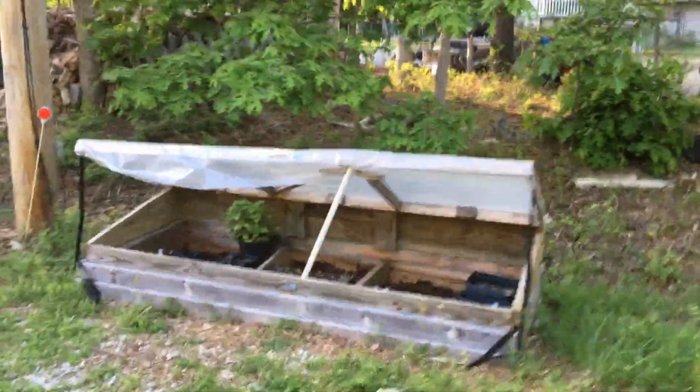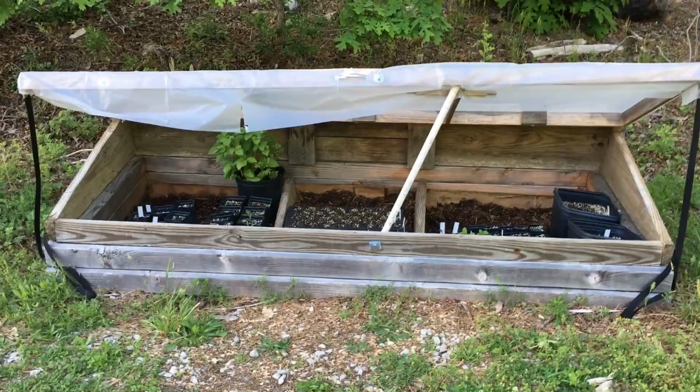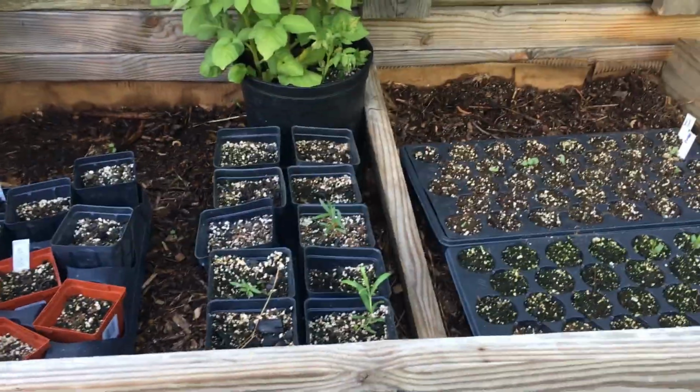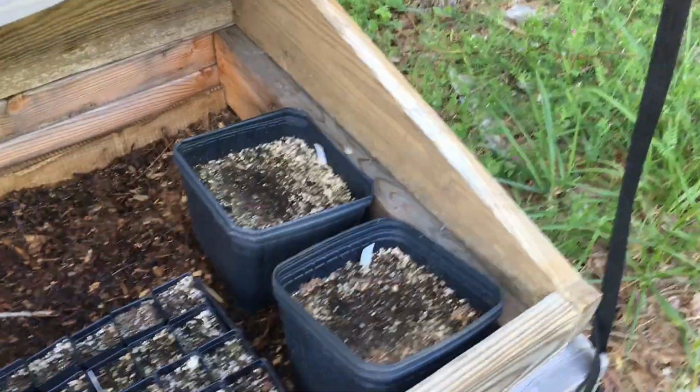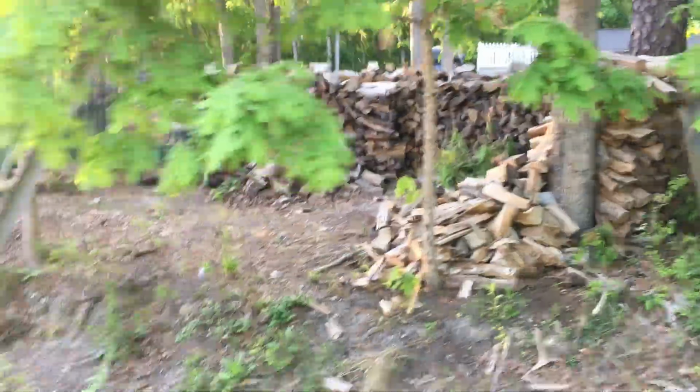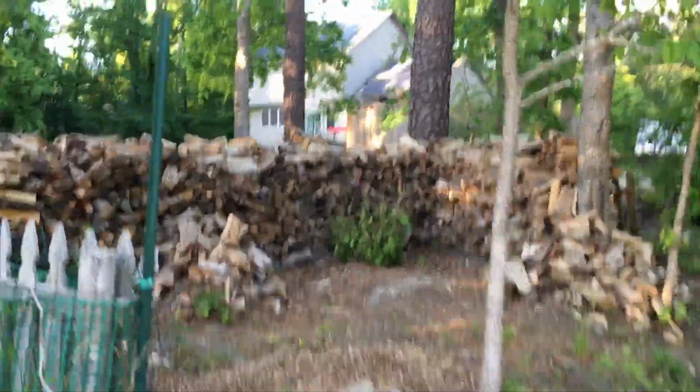There's a cold frame that my dad built for us a couple years ago with some flowers and some sweet potatoes. Tried to do some Virginia bluebells, and these, they didn't come up. Got some ashwagandha coming up. And a firewood pile. Hopefully a good year, at least a year's stock for next year.